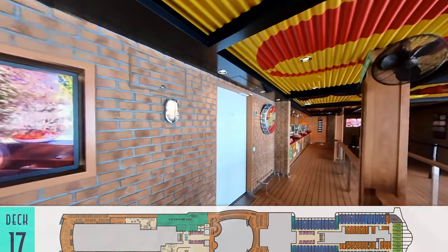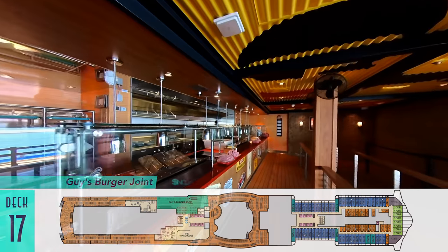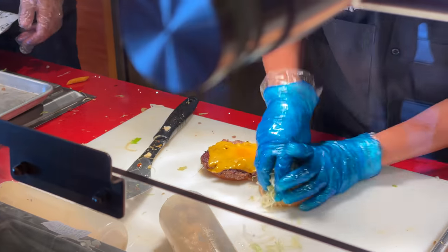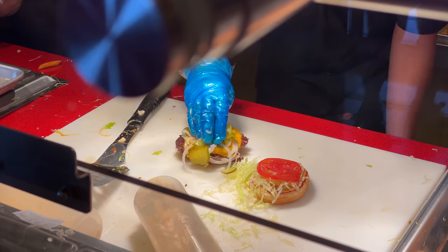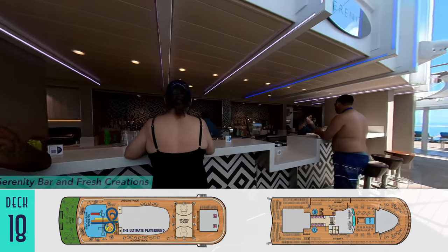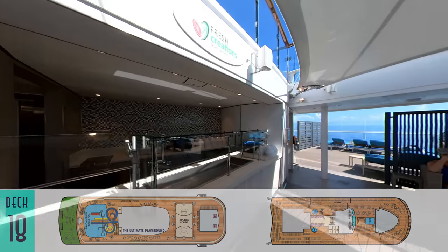And fear not, because Guy's Burger Joint is still on deck, just moved up one level, where it has more room to spread out, along with a third Swirls location. The sizzling burgers are great, and the pig patty with bacon is still my favorite. The Serenity deck has one more bar, as well as the Fresh Creations window for custom salads to finish up the food and drink on board.